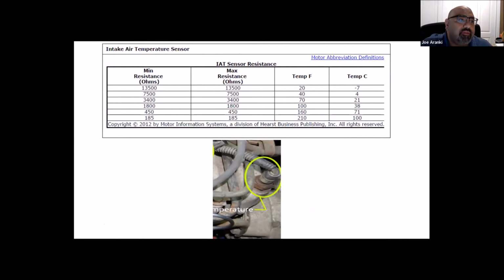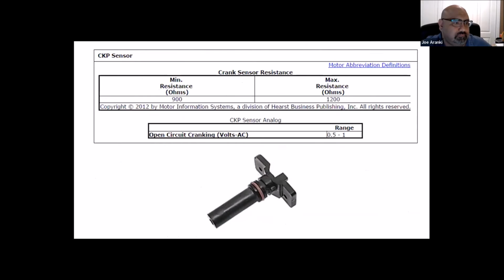Okay, another input, a temperature sensor, is important. We need to know the temperature of the air coming in for fueling reasons, spark reasons. We talked already about a crankshaft position sensor, so it can tell you exactly where the crankshaft is, so it knows when to open and close that primary circuit, and cause the spark to happen and fire the spark plugs.